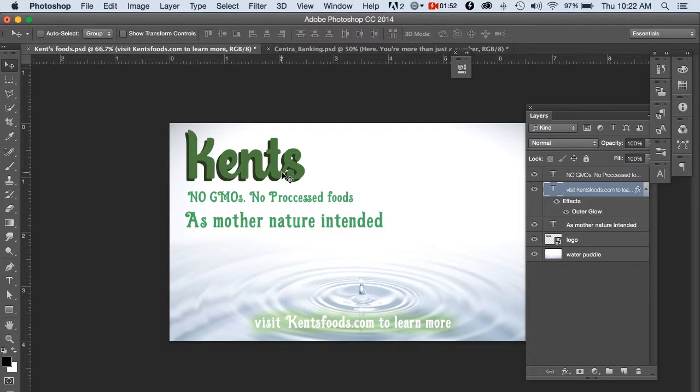So the text reads, no GMOs, no processed foods, big bold letters, as Mother Nature intended. Then a really simple call to action down at the bottom, visit kentsfoods.com to learn more. Especially while Kent's is a smaller company, not necessarily having a huge hold in the marketplace, a simple call to action like that is going to be critical. It's going to give the client an opportunity to sell themselves a little bit more to the potential customer, basically. Give more of an introduction, more of an education than a small half-page ad in a magazine can do, right? We're just trying to get them geared to learning more about the company.